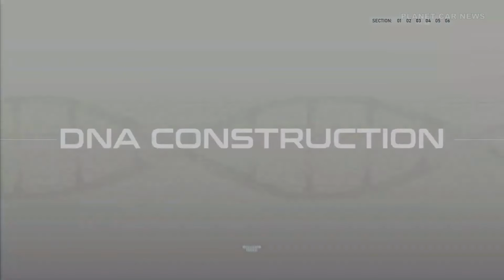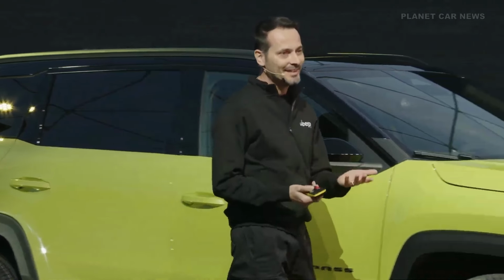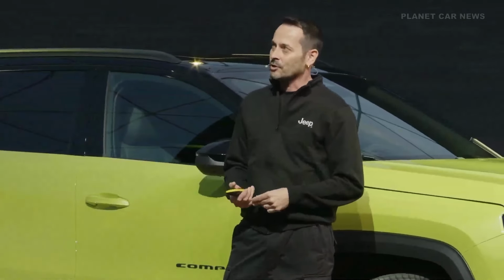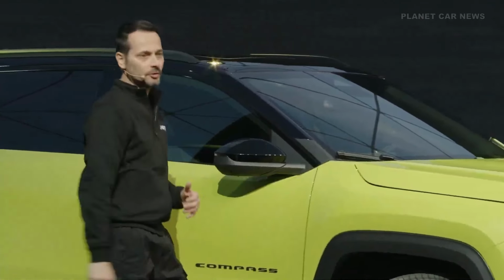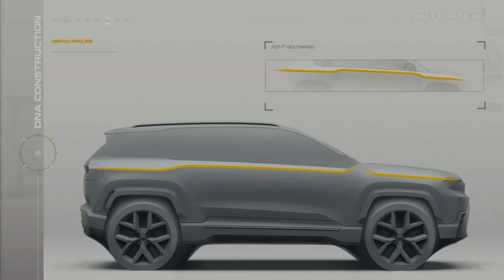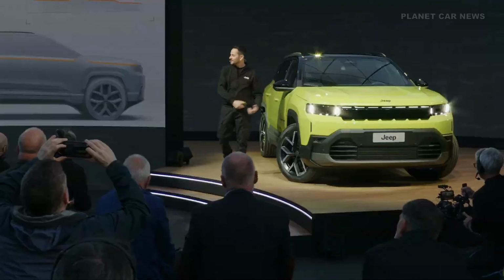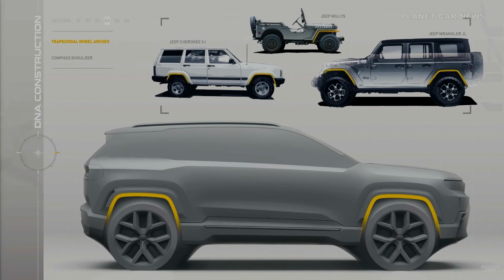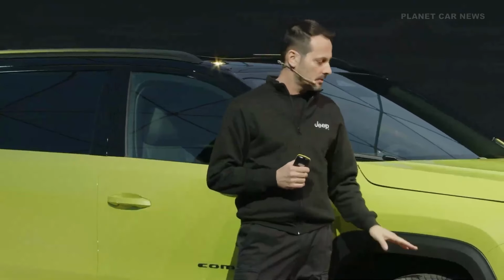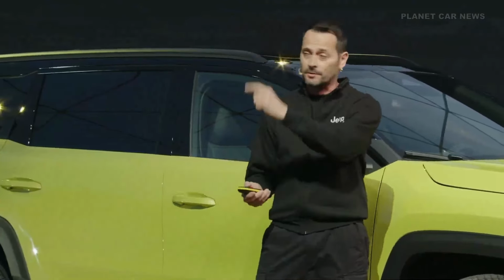But let's talk about something very interesting for us, the story, the DNA construction of this vehicle. I was always in love with the first generation Compass shoulder, the blister applied on the volume. So we replicated the sculpture of the first generation, giving a lot of muscularity to this guy, coupling everything with the trapezoidal wheel arch. And you know, I repeat every time, this is not style. This is a functional approach to avoid the tire touching the body when you are off-road and at the maximum compression of your suspension. That comes from the history.